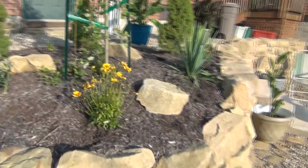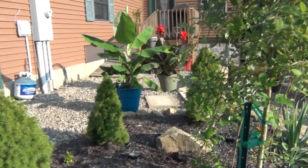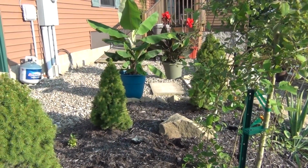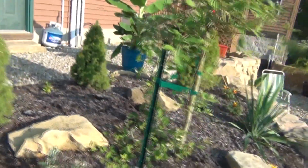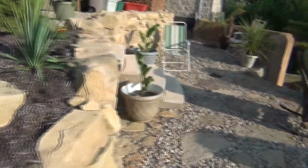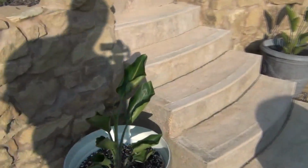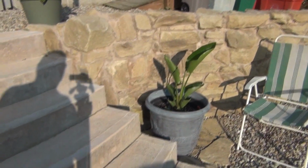Now I got my banana tree over there, and my canna lily are really going to town. They're doing really good. So that's pretty cool. They're getting really big. And then down here, planting some bird of paradise. I'm hoping to try and overwinter some of these to keep them going.